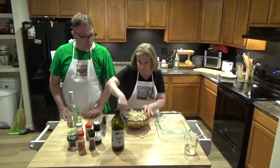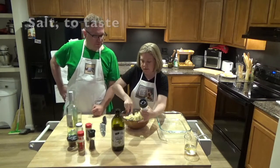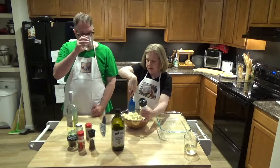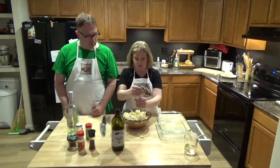burning as quickly. Now we're going to do salt to taste. I like to give it a little stir halfway through when I'm doing a large amount, just to make sure it gets distributed evenly. You don't have some super salty bites and then some saltless, almost flavorless bites.